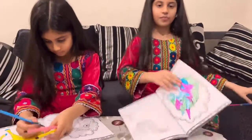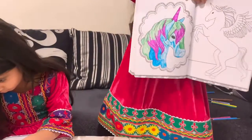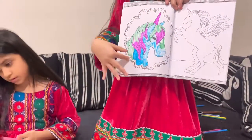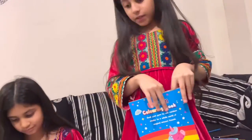Okay, so this is mine. Wow, nice. So I'm in like a green. I blended them. I tried to blend them. There's the skin. I did a purple eye. I'm not sure if you guys can see that. Blue and purple mix. But hopefully you guys like mine.